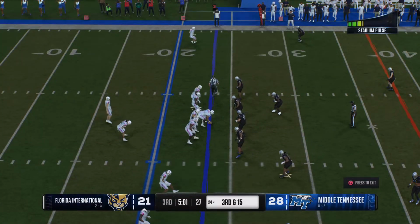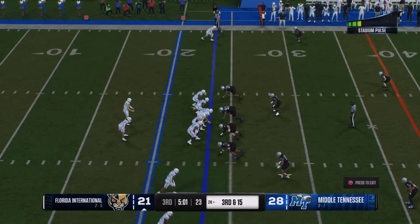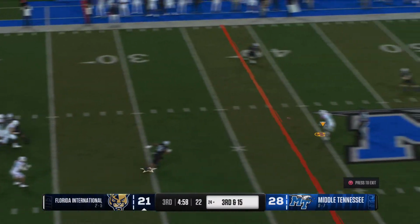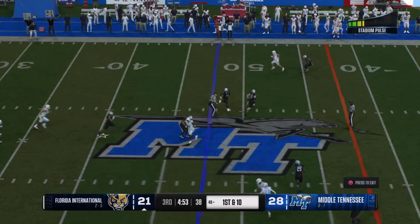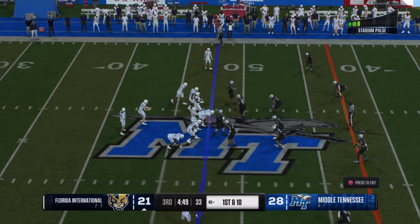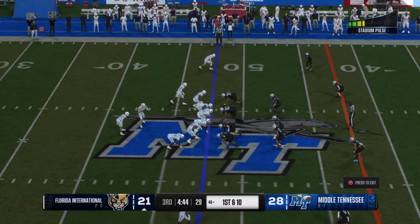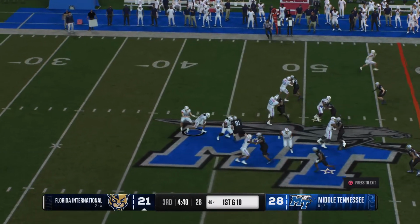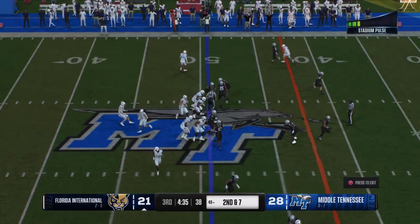This is a 3rd and long. Looking to throw, and he needs a chunk play. Unloads to the wideout. All kinds of room to throw that one in there. And he's to the 48-yard line. That'll be good enough for a 1st down. Well, look, that wasn't a touchdown, but that was a massive play for this offense. They needed some momentum. They needed to find a rhythm, and what better way than converting on 3rd down. Awesome job by the quarterback getting through his position.